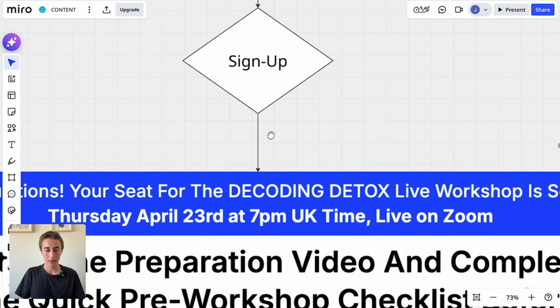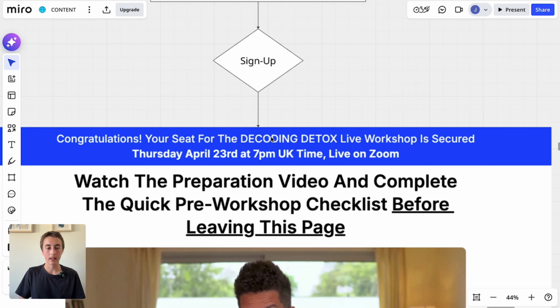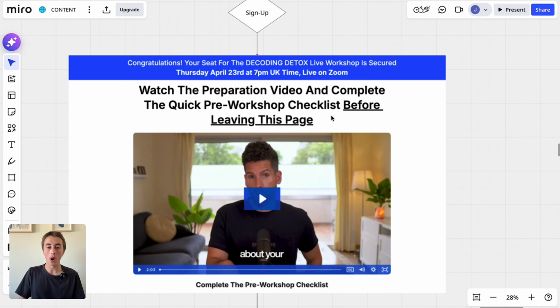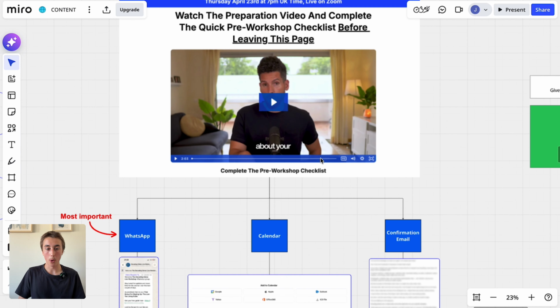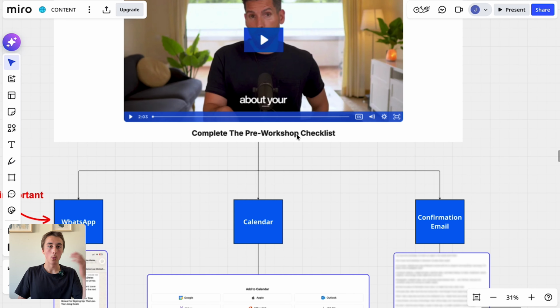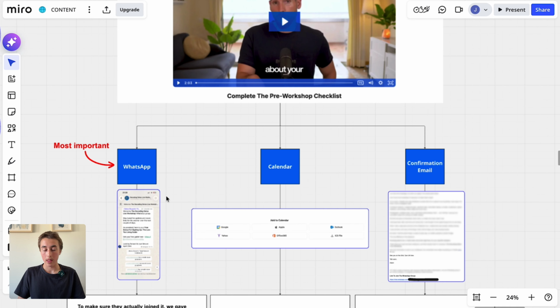So once they've signed up, they get redirected to a confirmation page looking something like this. We have a headline confirming their registration and when it is and where it is, then a headline of what they need to do on this page, then a confirmation video also talking about the importance of the steps in the pre-workshop checklist, and then you want the pre-webinar checklist, or the to-do before they leave this page. And you should have these 3 on this checklist at all times.